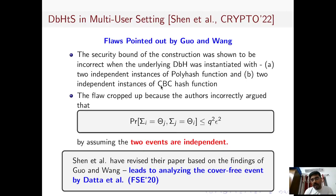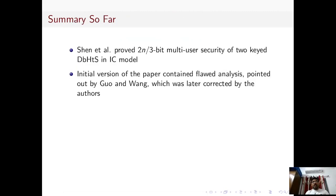Right? So, for example, if you consider these two independent instances of polyhash function, then sigma_j equal to theta_i is basically dependent on sigma_i equal to theta_j. So these two events are not at all independent. Similarly for the case of CBC hash function. On this observation, Shen et al. have revised their paper based on the findings of this result by Guo and Wang, and they introduced a new event, which is basically a cover-free event, a notion which was introduced by Shen et al. in FSE 20.